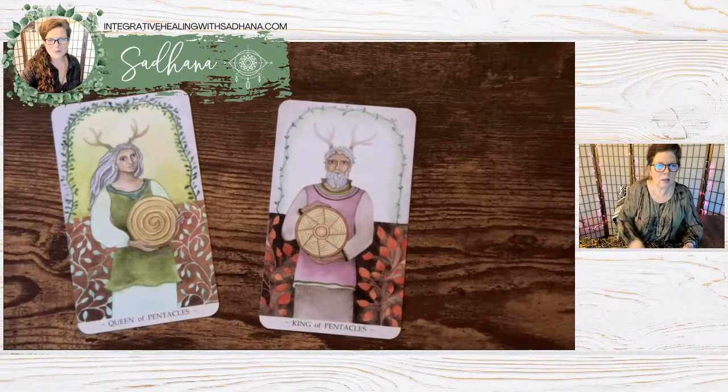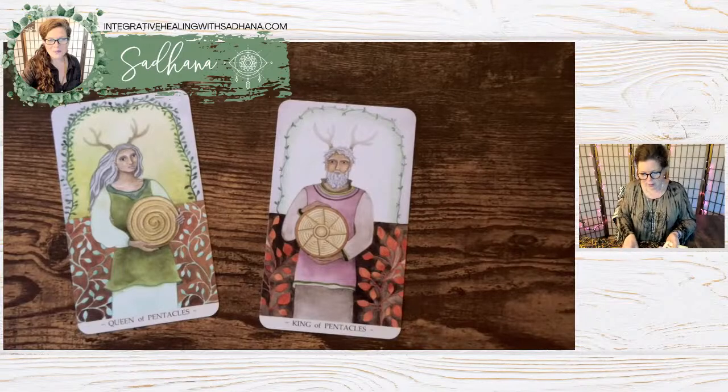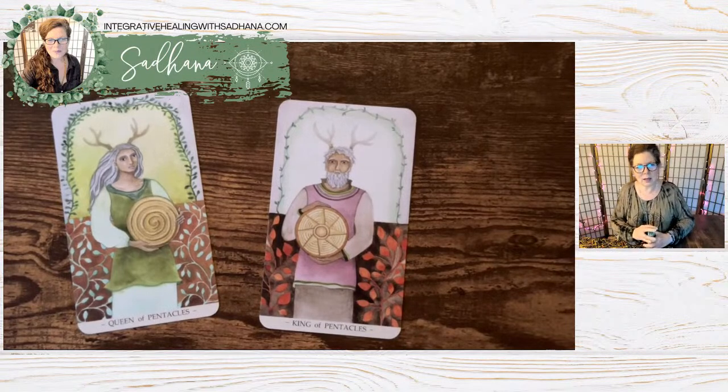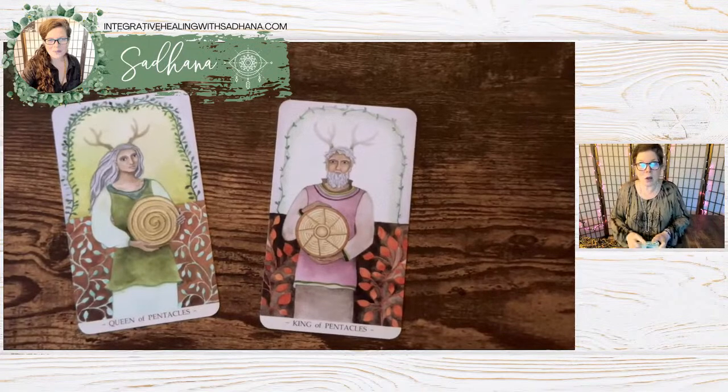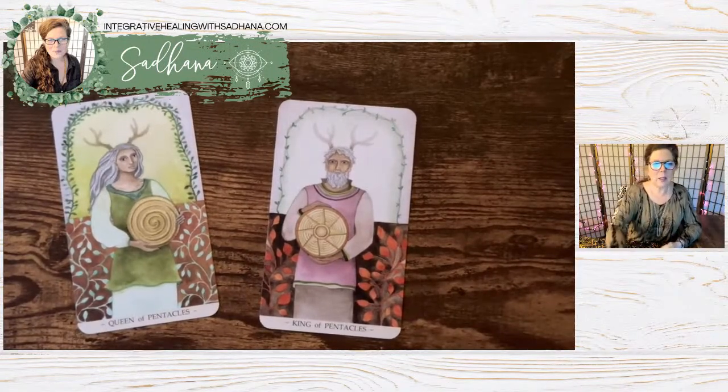Something very fairy tale-like in these 2. There's not too many fairy tale decks that I work with, and I won't say that this is a fairy tale deck, but there's a fairy tale quality to the colors of these cards, certainly not Grimm's fairy tale, but there's a softness, there's a sweetness that's going on here.